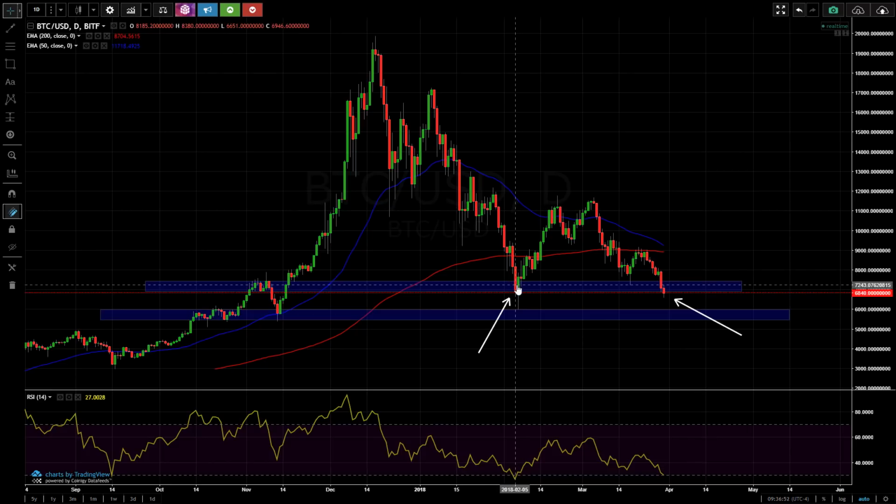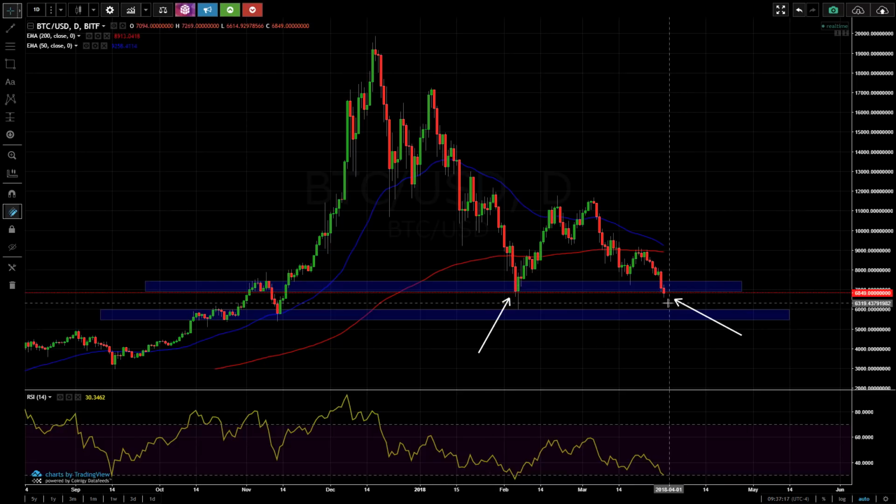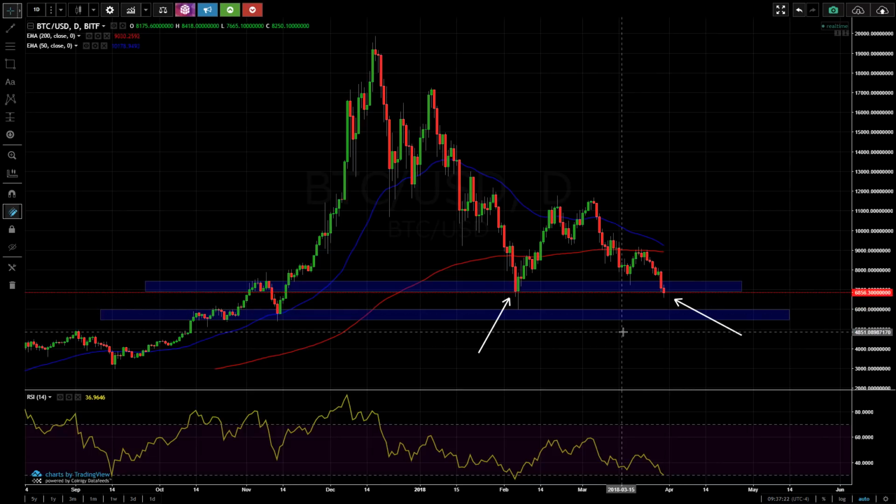When we came down in the beginning of February, this reversal zone is what caught us. The wick dropped all the way to here, right about 6,000, down to support here. But it is this reversal zone right here that caught us. And that's important. If we pass this reversal zone today and we make a close past it, well, then that becomes irrelevant and you look for the next reversal zone.